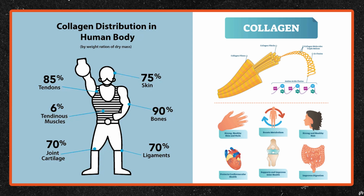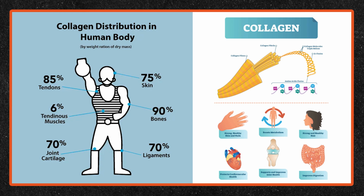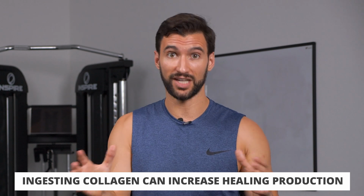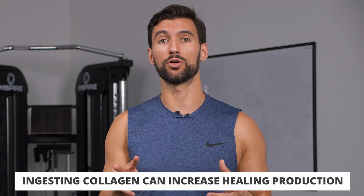All of the connective tissues in our body are made up of collagen and elastin, the things that get injured. So if you have, say, tendonitis in your elbow, or some ligament damage, or low cartilage in your knees, we can actually ingest collagen and it has some benefit for increasing our own healing and healing production. There are two ways you can really get more collagen into your diet.